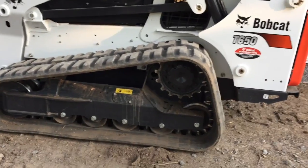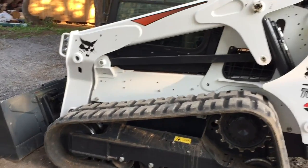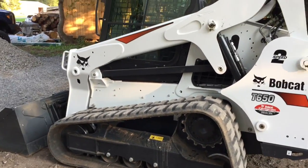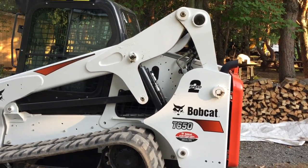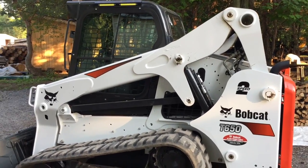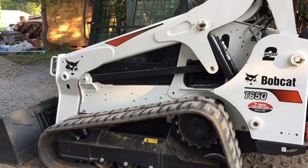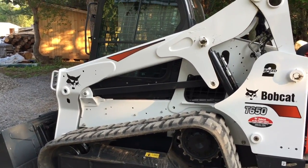I did not go with the roller suspension. These are just the solid bogies. Served me very well. Roller suspension maybe is just one more added part for things to go wrong. What an amazing tool and amazing machine the Bobcat T650 has been. 2020, bought it brand new last year.